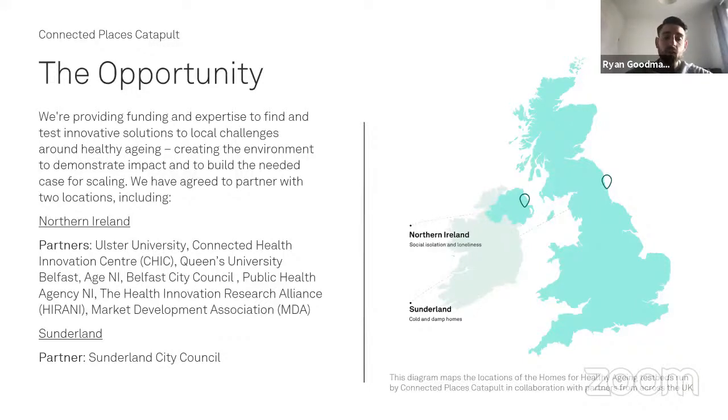And then leaning more towards the other testbed location, we have Sunderland City Council. They are specifically looking at challenges around cold and damp homes within the northeast. Within the context of their challenge, again, we're looking for solutions that can help address the challenge and break the cycle for people of an older demographic who experience respiratory issues and go to hospital, but then come out and enter the home that is the cause of them experiencing the respiratory issues in the first place.